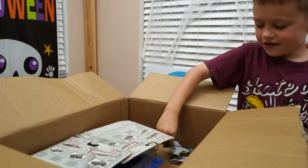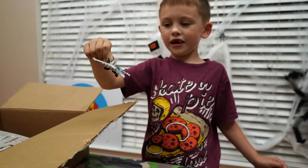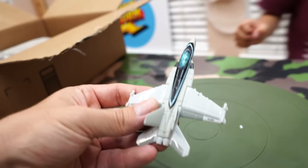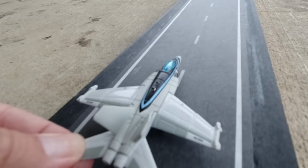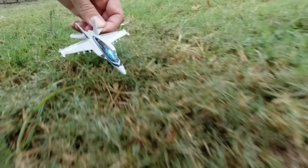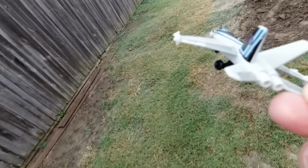What else we got? The next one that we have is one of the other new jet fighters. Ooh, now this is a jet fighter for sure. This is the FA-18 Super Hornet.